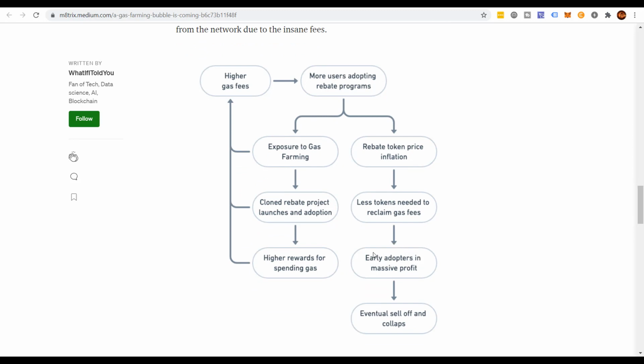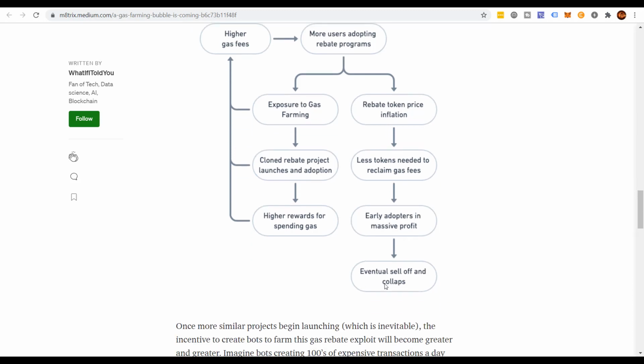No question there's a potential for massive profit, not only from your gas, but from the appreciation of the gas token. Eventually, sell-offs and collapse. The problem with the sell-off and collapse, he's assuming that the tokens somehow lose value. That doesn't even make sense. It's going to go up not because of inflation, but because of increased demand. That's not inflation. Then, yes, maybe early adopters will sell, but then are people still paying gas fees or not? At some point, people want their gas fees covered.